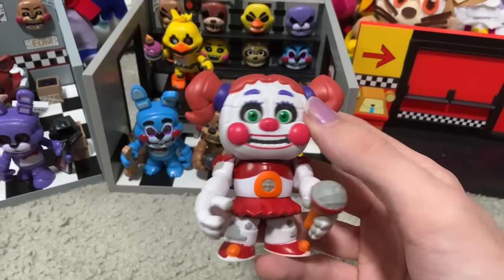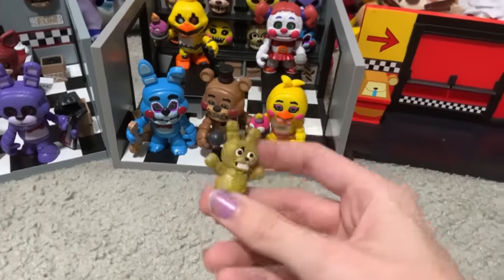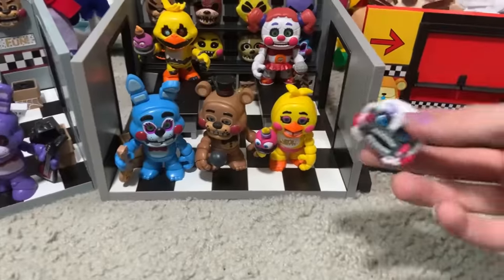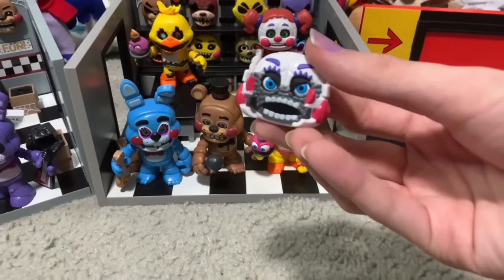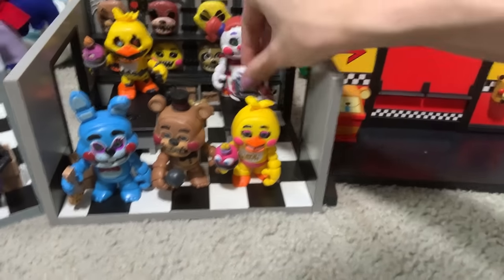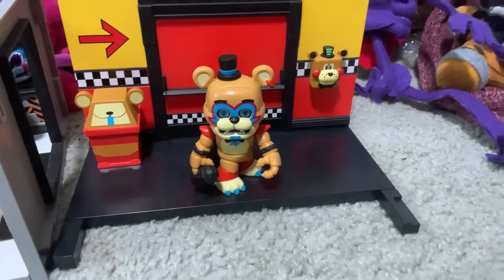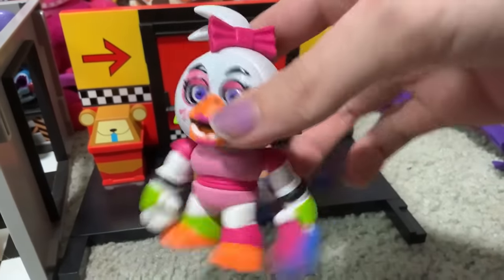Here's Circus Baby, which looks pretty neat. And we got Plush Trap as a little hand puppet. Here's Evil Circus Baby with the blue eyes. This is just the endo head from the backstage set with the jump scare baby face on it. Here's Glamrock Freddy. And there's Glamrock Chica. She spins her head around.